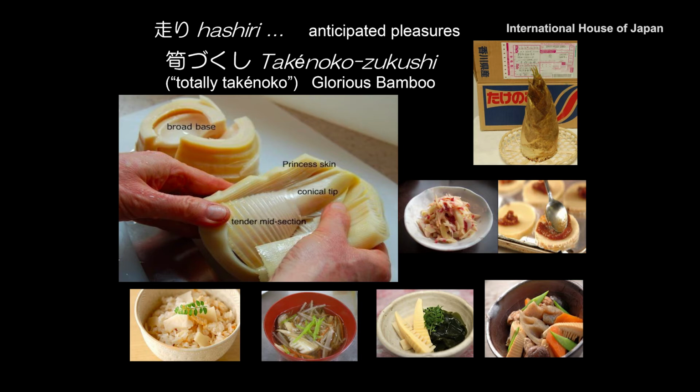But when you've got an ingredient like takenoko, which has such a short season, and you really need to experience it all because you're not going to be able to have it for another whole year, making a whole menu based on takenoko makes a lot of sense, at least to me it does.